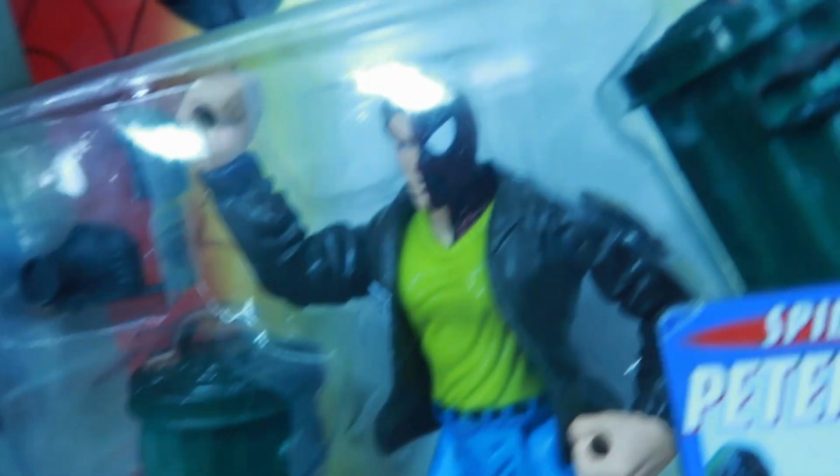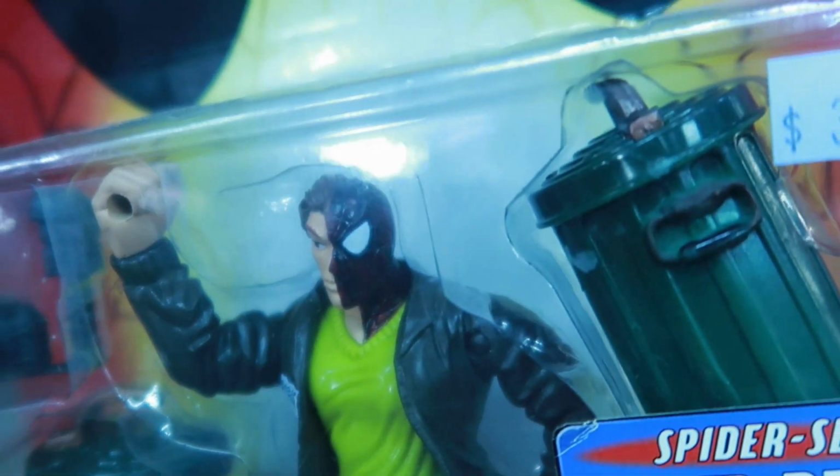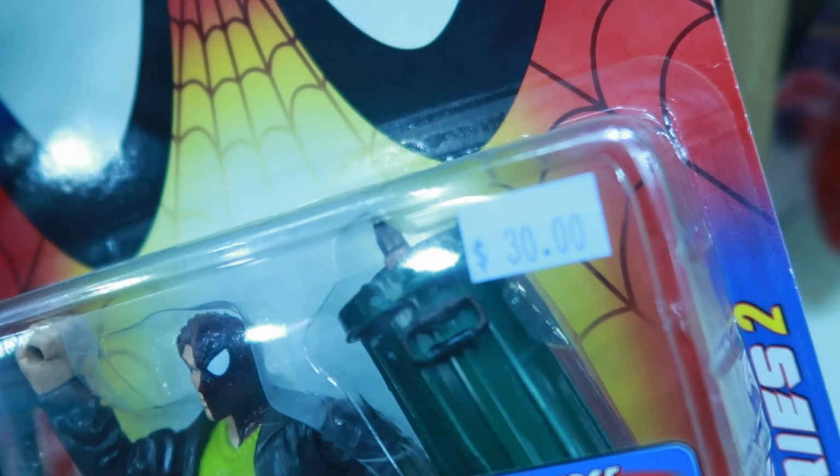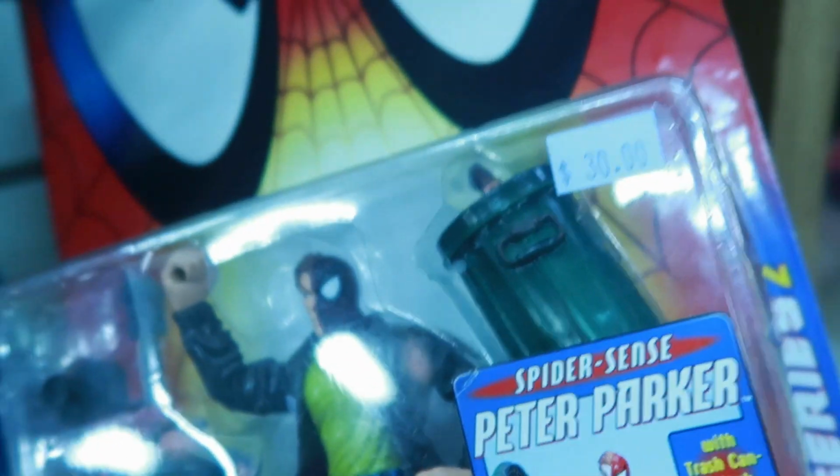You see one side, he's got a kind of roughed up, it's supposed to be red. I can see it in real life. I don't know if you can see it on camera, but that's supposed to be red. But on the box, you can definitely see it. He's a little bit crispy, but he is still super cool.